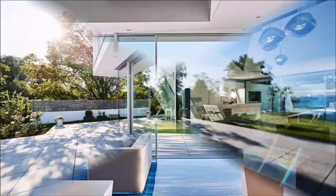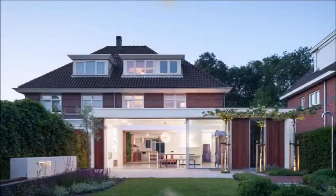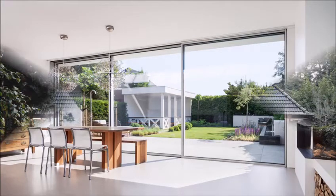The flush floor tracks provide accessible openings and tear-down boundaries, allowing the indoors and outdoors to blend together with zero tripping hazards. In addition to the unbelievable size of its glass sections, the sliding window also offers the outstanding level of convenience associated with a premium product.